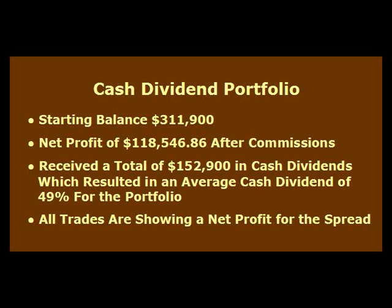All of the trades in this portfolio are currently showing a net profit for the spread. Now, even if most of the underlying stocks in this portfolio decline, I can still realize a good return for the portfolio. I normally take profits when a cash dividend trade reaches 90% of its profit potential. This enabled me to take profits on trades well before option expiration and initiate new cash dividend trades, allowing me to compound the cash dividends I receive.